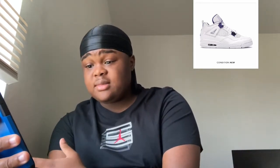Now this shoe is 40s, if I can remember correctly. It's red, purple, orange, and green. I think I'm right on those. Now this is the Jordan 4 Retro Metallic Purples. This is my personal favorite. This one and orange are my two personal favorites. But this pair right here is $350.